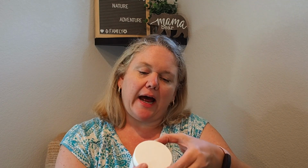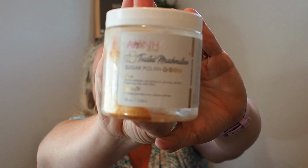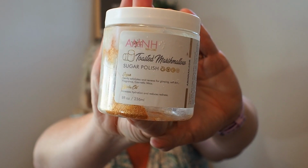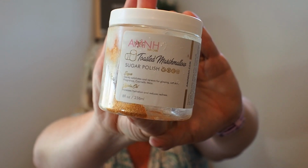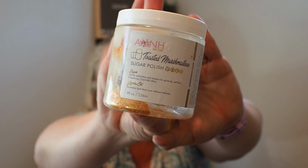So I have had several products by Amina. I have gotten them all through my TheraBox. I highly recommend this company. Now they are pricey, but they make good products. I've had their body oil, which I love. I would have repurchased that, but it was $45 for this little thing of body oil. And for me, that's a luxury.